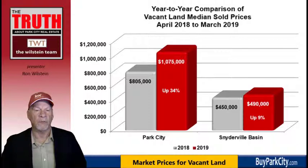We turn over to vacant land in the Park City limits. We see an increase year over year of 34%, from $805,000 as a median price all the way up to $1,075,000. Now, I do need to point out there were not a lot of sales within the Park City limits, and when you're dealing with small samplings and a year-over-year comparison, unless the lots are very comparable, that can account for a large discrepancy or change. So I don't want you to think that land values across the board went up 34% because that would be misleading, although accurate in the case of the actual sales.